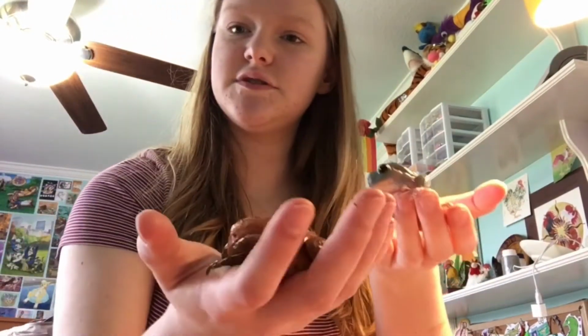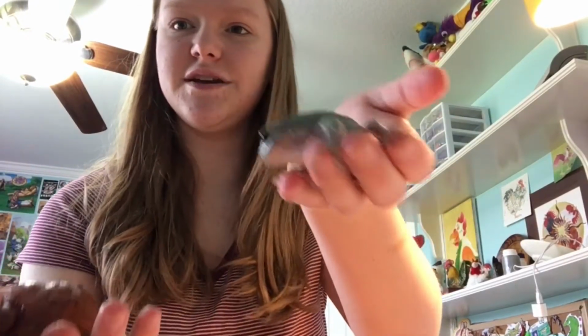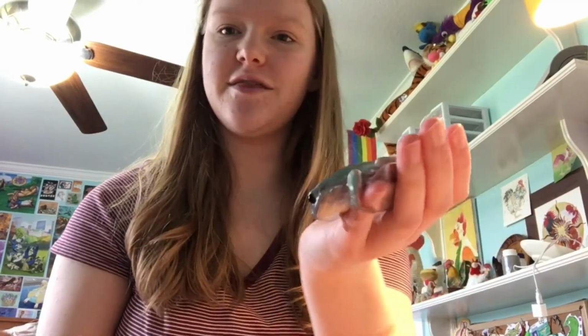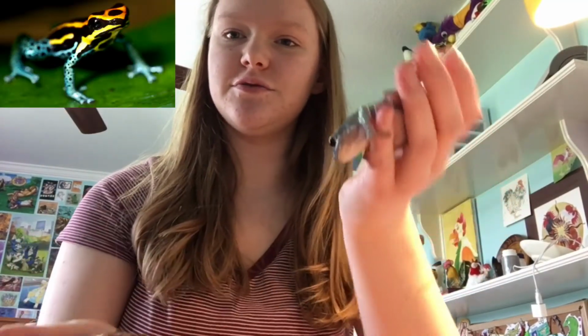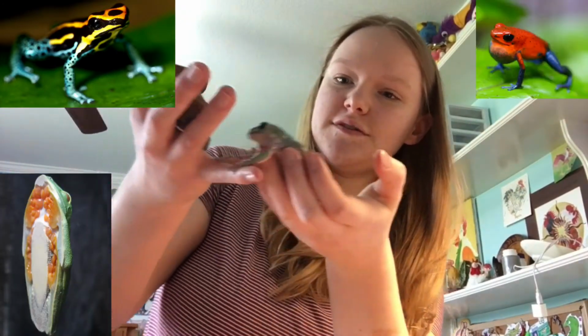Frogs come in all different shapes and sizes, and the differences between these two frogs is a good example of that. Even though they're both frogs, they have many differences. The differences between frogs can range from anything from color to how sticky they are, to if they secrete poison or not, where they live, what they eat.